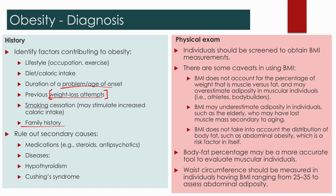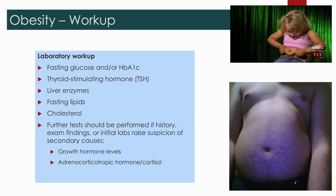Patients, when they come into your clinic, will generally have a BMI calculated based on height and weight. Again, we said it's a little controversial because athletes and bodybuilders sometimes will be put in overweight or obese categories just based on a high BMI because of their muscle mass. And it can also underestimate in some individuals. Let's see, what else? Body fat percentage can be more accurate in muscular individuals. And then you always want to look at the waist circumference, especially in those that have a higher BMI.